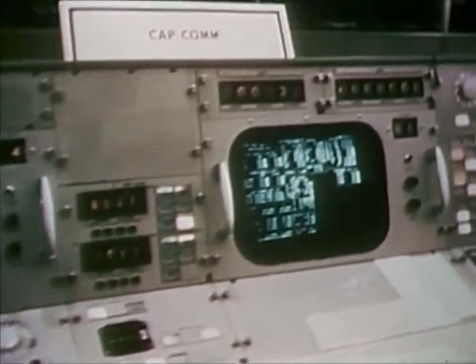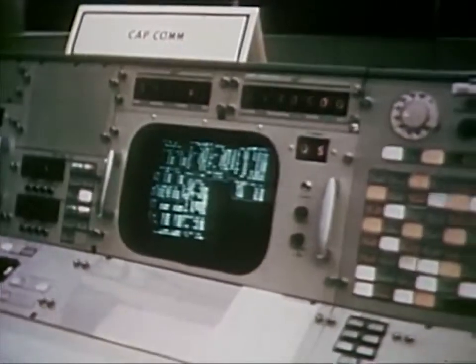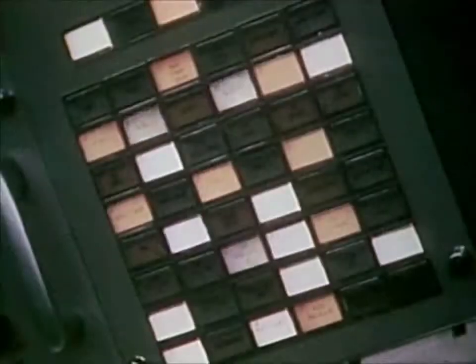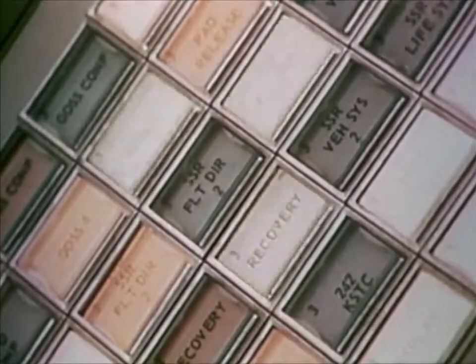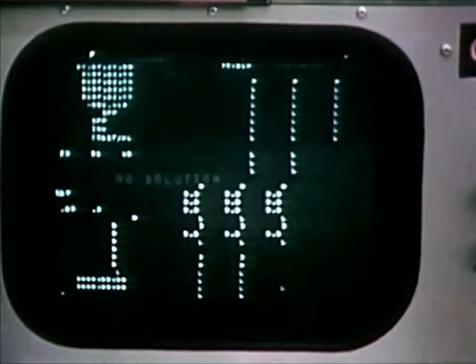The spacecraft communicator, or CAPCOM, is usually an astronaut, a member of the backup or support crew. He is the only man who talks directly with the mission crew. He receives direction from the flight director on information to be sent to the crew. The Command Service Module Electrical and Environmental Engineer, call sign ECOM, monitors the consumables aboard the spacecraft, projects usage rates, and how long the systems will last.